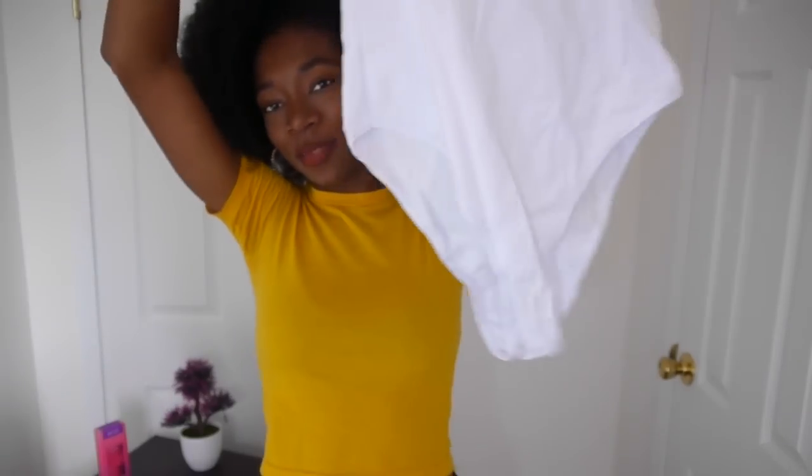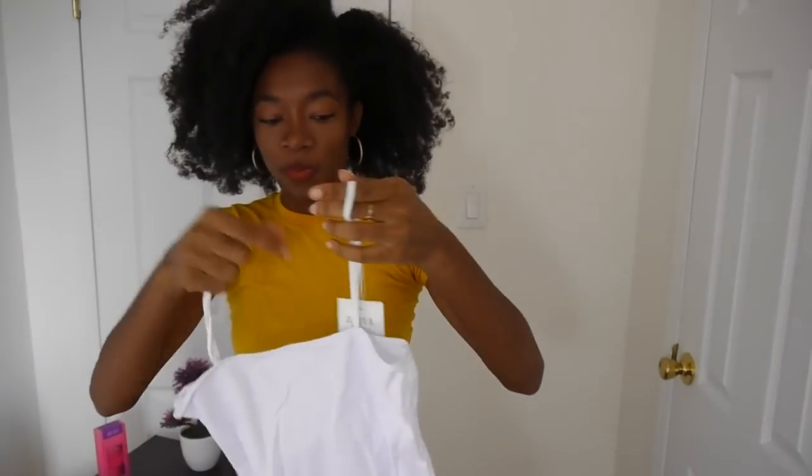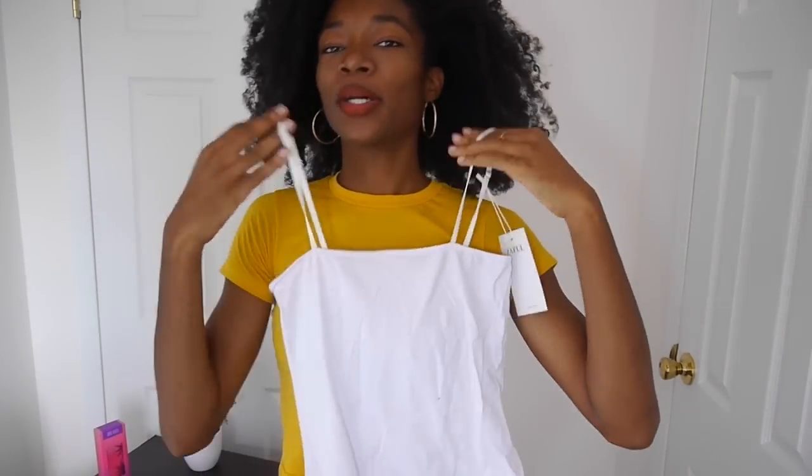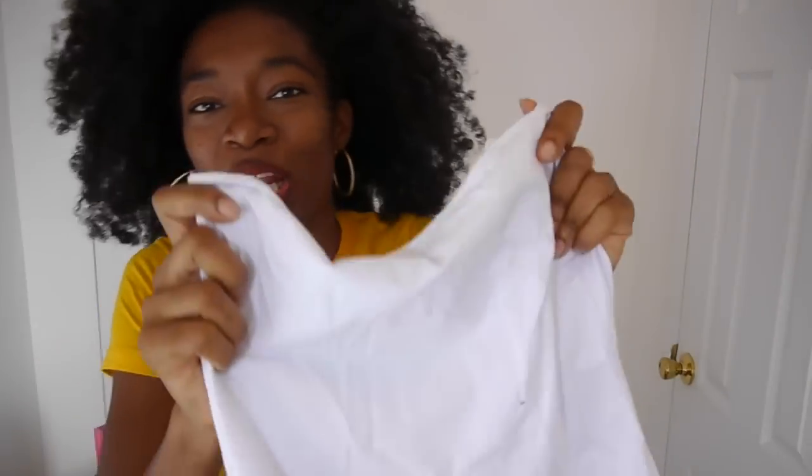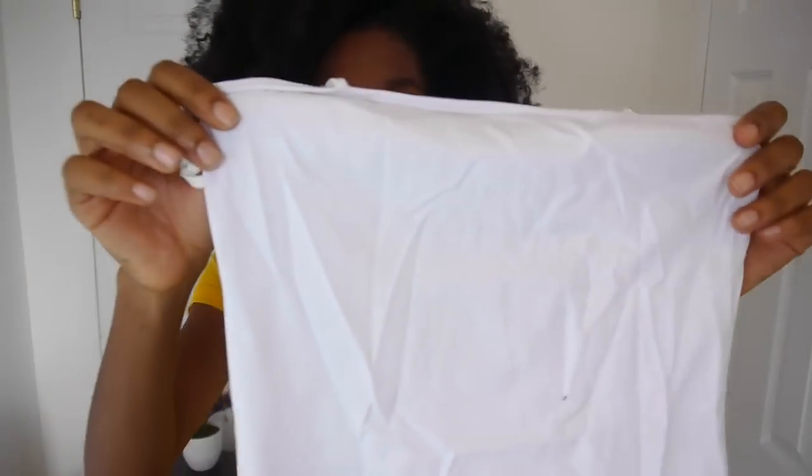Anyway, the point is, I got this bodysuit. It's one of those bodysuits with the square top, very retro, very 90s, you know what I mean? Anyway, so yeah, I got this. I love the color of it. It's very stark white. It's not cream. It's not giving me off-white. It's not giving me eggshell. It's white, and I appreciate that.